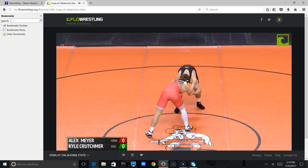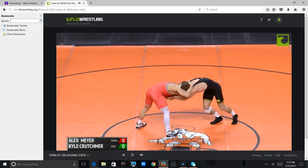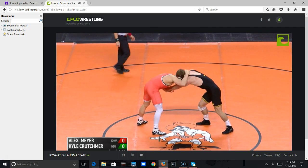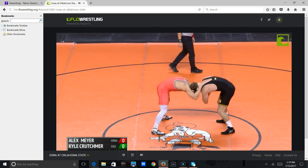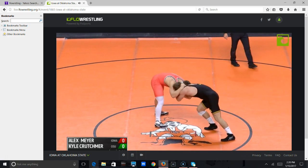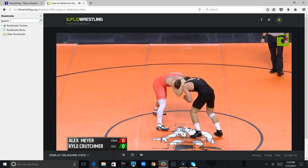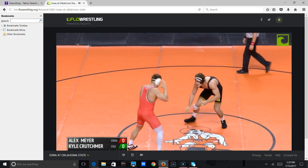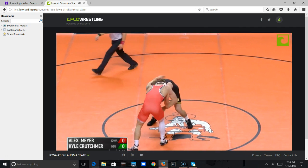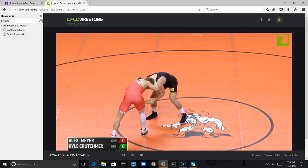And you see Meyer, it takes him a little while to get going sometimes. Against Nate Jackson, an Indiana All-American, he got 2-3 takedowns early against Meyer, and Meyer just claws back. We saw last time these two wrestled, early lead for Crutchmer. So if you're thinking about Iowa trying to come back here, an early takedown from Crutchmer does not prevent Alex Meyer from doing what he does, coming back late. Seven minutes strong, that's what you're going to get.